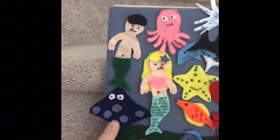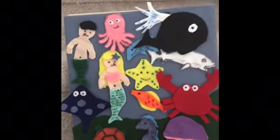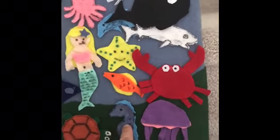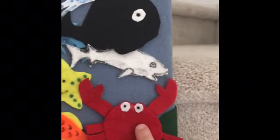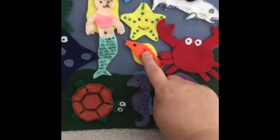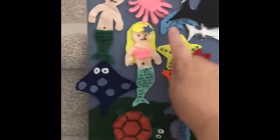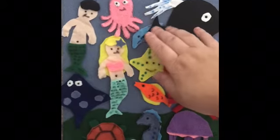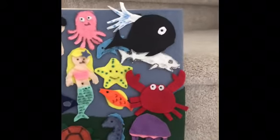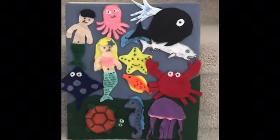Pink octopus, a stingray, a tiny turtle, a seahorse, a purple jellyfish, red crab, orange fish, yellow starfish. Can you see underneath there? A blue dolphin. A black whale, a white shark looking at me.